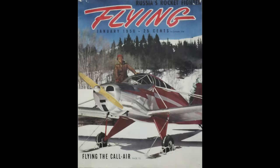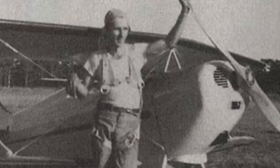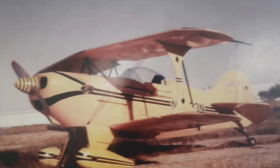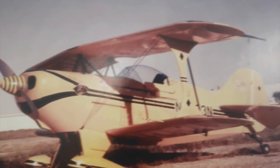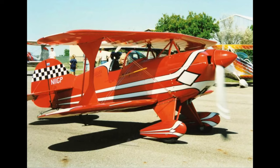However, at the opposite end of the country, in Homestead, Florida, Curtis Pitts was producing the Pitts Special biplane. He was producing plans, kits, and components, as well as actual turnkey aircraft. About that time, Rockwell became interested in buying Call Air. Curtis Pitts had a similar set of unusual circumstances. Pitts's aerobatic airplanes were not type certified, and his production facility was not FAA certified.